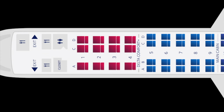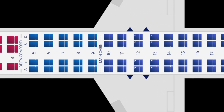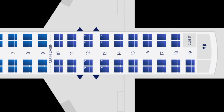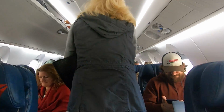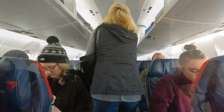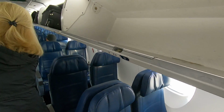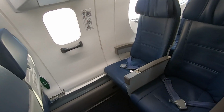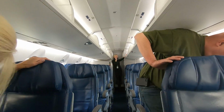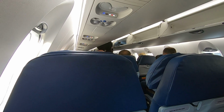On this specific plane, Delta has 70 seats on board. There's 12 up in first class in a 1-2 configuration, 20 in Comfort Plus, and 38 in main cabin, which I call economy class, both in a 2-2 configuration. Today I'm sitting in 18A in the back of the plane.